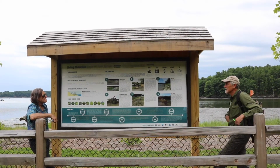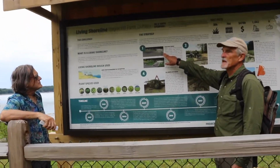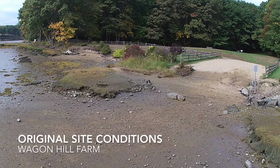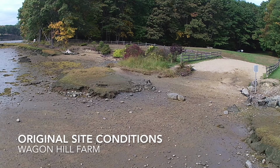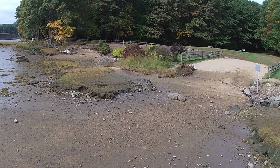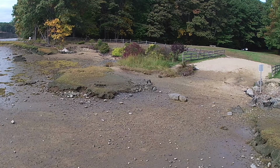I wanted to zoom in for a second to show the original shoreline right here. And if you can't see this, you'll see an image right afterwards. But I wanted to point out an old peat block with some live plants and some non-live plants, and then a large erosional area to the rear of that with actually a tree trunk surrounded by sand.